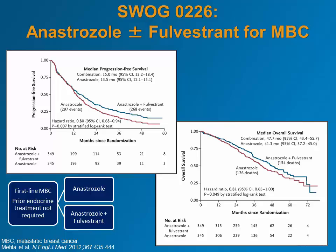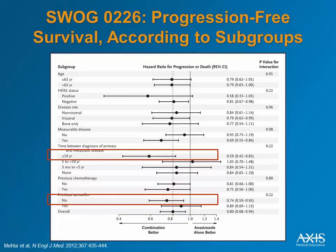And I think that the likely explanation is that the patient populations in the FACT and the SWOG trial were really very different. And in one respect, they were very different in terms of the women who'd previously had tamoxifen. So many of the women in the SWOG 226 trial had not previously had tamoxifen or were many years removed from diagnosis of early stage disease. And it was in those women, those who were 10 years out or had no prior tamoxifen therapy, that you really saw this signal that combination endocrine therapy, fulvestrant, and the AI was better than just the AI alone. And this, the highlighted red boxes make that point here on this slide.